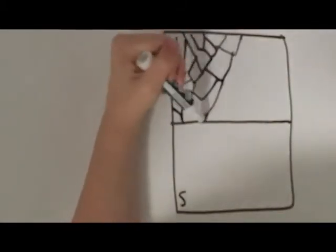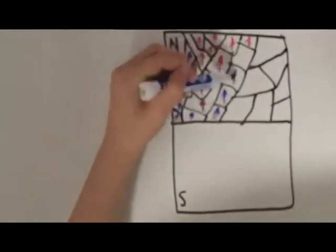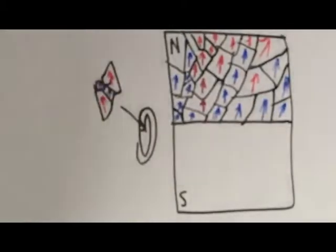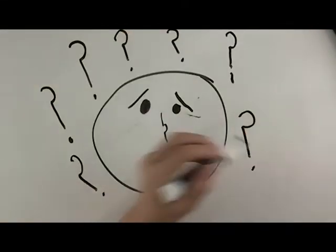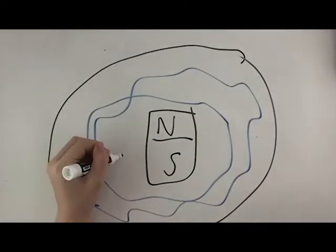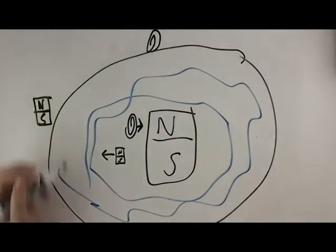If all the magnetic atoms are lined up, it is a permanent magnet, which is a magnet that stays a magnet. But if they are only lined up in the magnetic field, then it is a temporary magnet, because it doesn't stay a magnet once it's left the magnetic field. What's a magnetic field? Well, a magnetic field is the space surrounding the magnet, in which the magnetic pull or repel can be felt by a magnetic object.